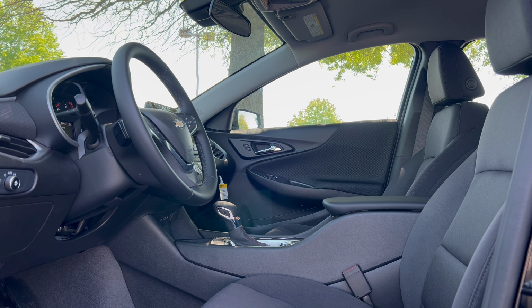Up top, we're going to go soft touch, cloth, two heat and air vents, brushed aluminum, and then down below plastic, and then a nice large glove box.